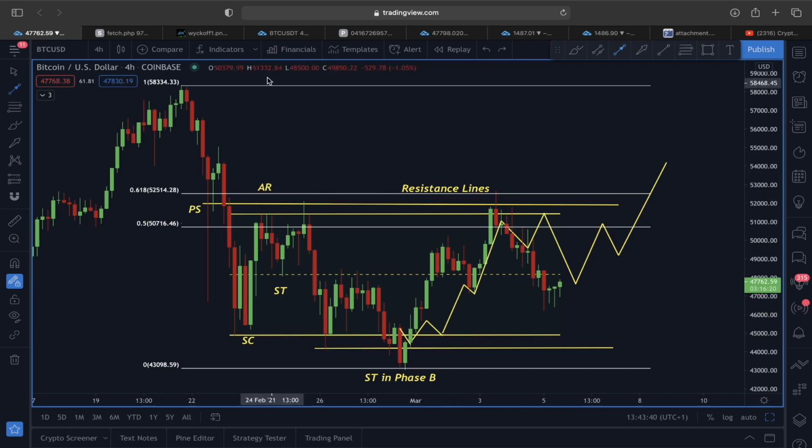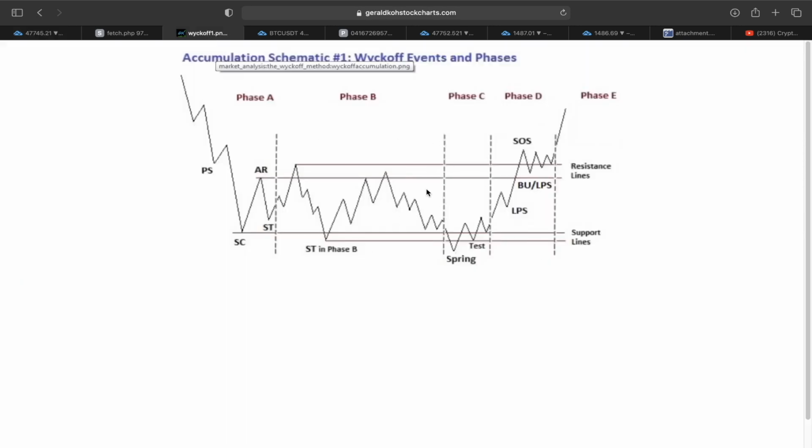So now guys, let me also show you what the price structure is going to look like in a daily time frame if this scenario is going to play out.